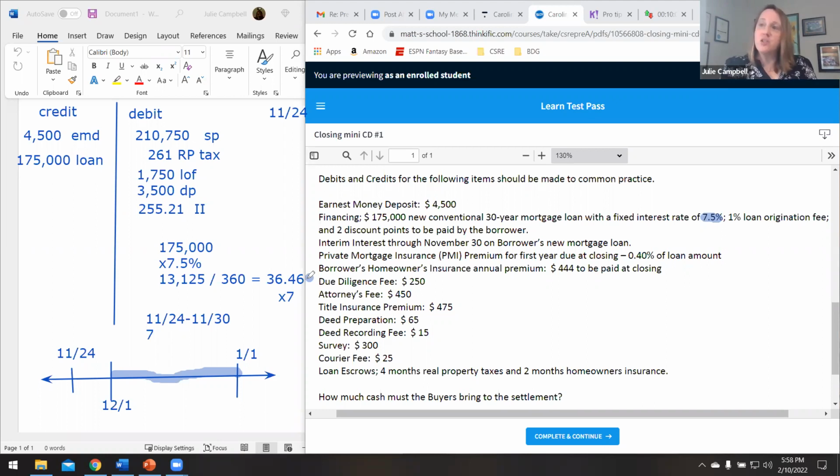Does the buyer pay for principal for those 7 days or just interest? Just interest. They don't make that first mortgage payment until January 1st. But don't worry, the lender will get their money. In the mind of the lender, I originated a loan today, so I want to start getting paid on it today. Questions? Interim interest. The buyer's getting caught up. That's all we're doing.